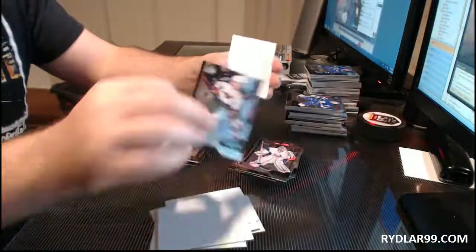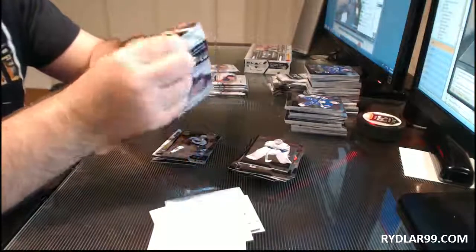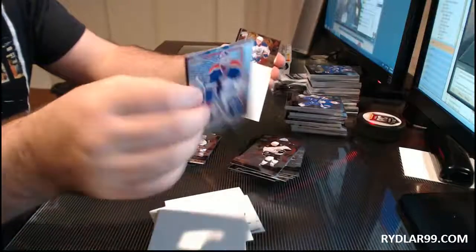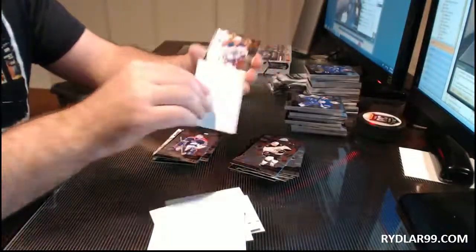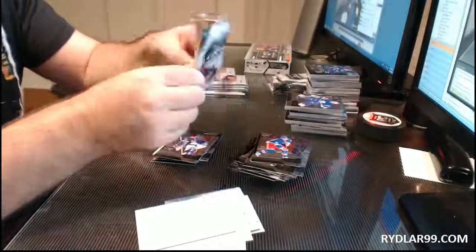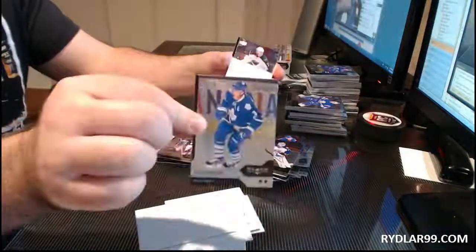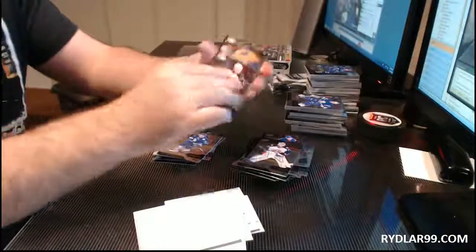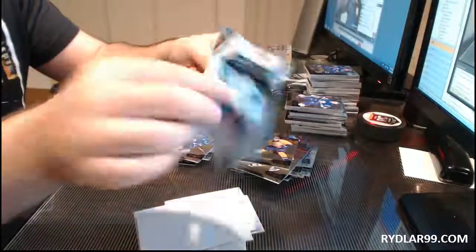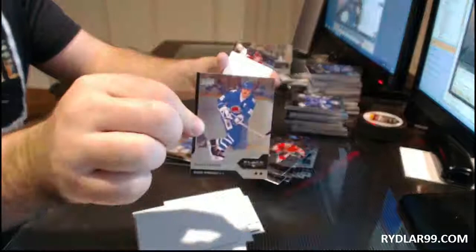Triple Parise for the Wild. There's been a few Rangers things. If I remember, some Messier stuff. Ranford for the Oilers, double. A couple Messier quads for sure. I can't remember if JT Miller popped out or not. I think he has. We haven't done any of the ice bonus packs yet, just so you know. Phaneuf for the Leafs. They're all sitting off to the side. For the Nordiques / Colorado Avalanche, Peter Stastny double.